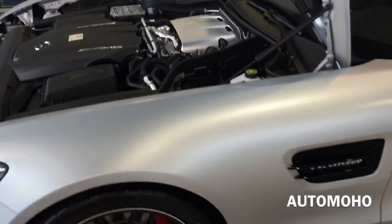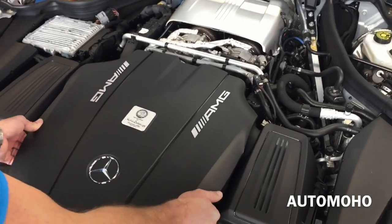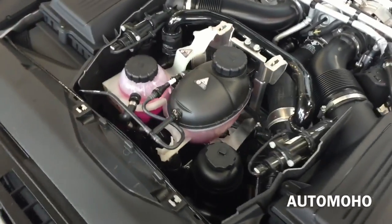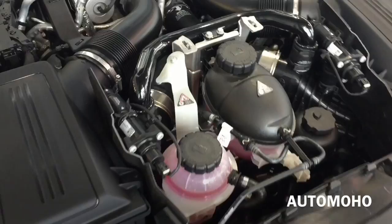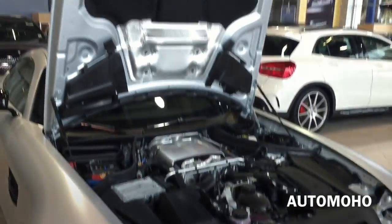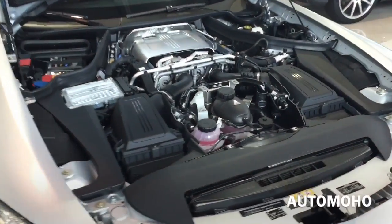The AMG GTS is pushing out 503 horsepower and 479 pound-feet of torque, can hit from 0 to 60 in just 3.7 seconds according to Mercedes. Top track speed is electronically limited at 193 miles per hour in the US. EPA estimated fuel economy is rated at 16 city, 22 highway, and 18 combined. Very impressive engine.